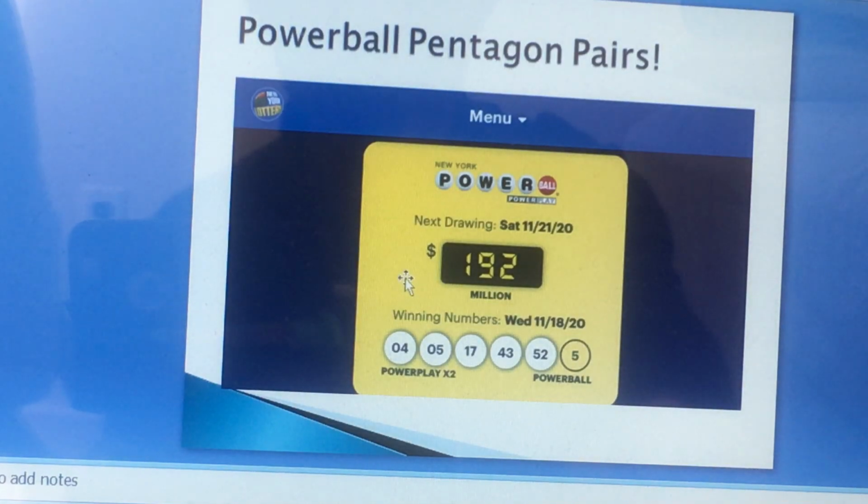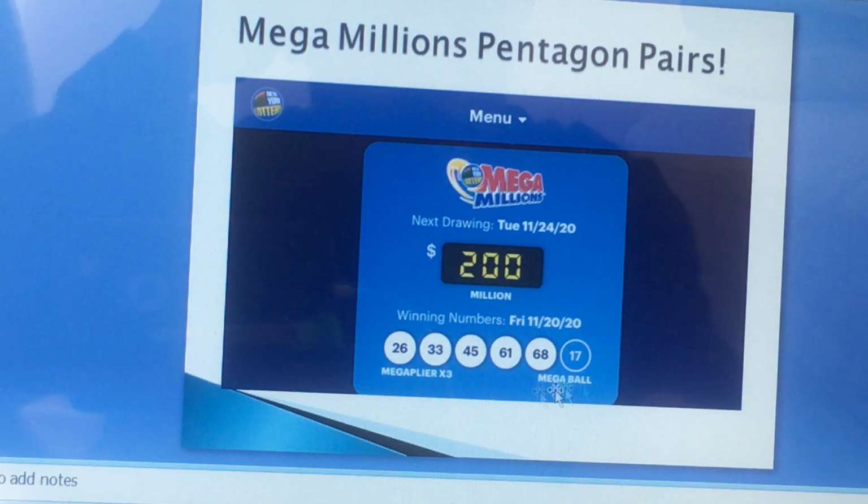And as we can see, the last winning numbers, 4, 5, 17, 43, 52, were from Wednesday's draw. And then from there, they went from 51 to 69 on the Powerball numbers, which I didn't like. The 200 million Friday's draw was 26, 33, 45, 61, 68, and 17. That was Friday's draw, and tomorrow's the Mega Millions.